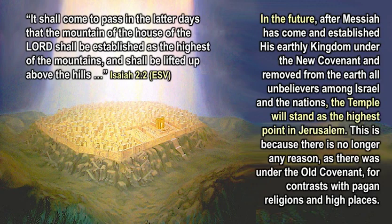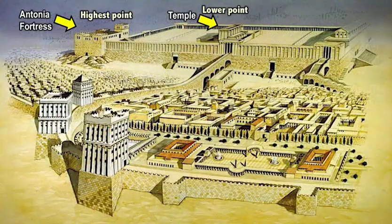Because under the new covenant, you have only believers. You don't have any contrast with pagan religious high places or people. And so those former contrasts are gone. That's why we have, it's not the old law, now it's the new law, the new covenant, which is in effect. All right, let's look at this.